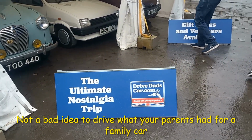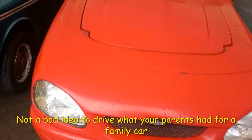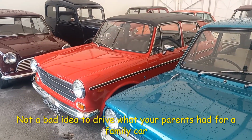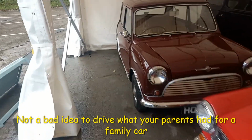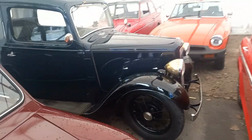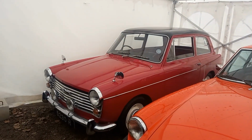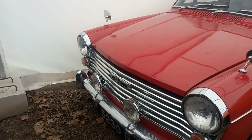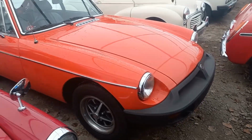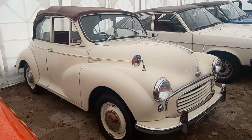Besides buying these and lots of other cars, you can select them to actually drive. It's a Mark 1 Mini, 1966. Is it side screen? Austin A40. Rubber bumper MG. There's not much room in here between the cars. It's a nice 1000 convertible.